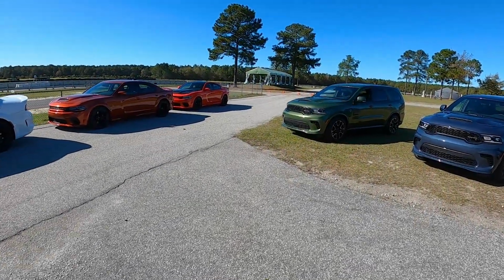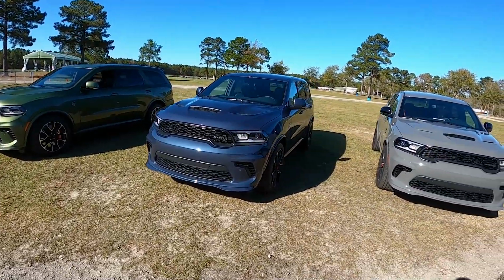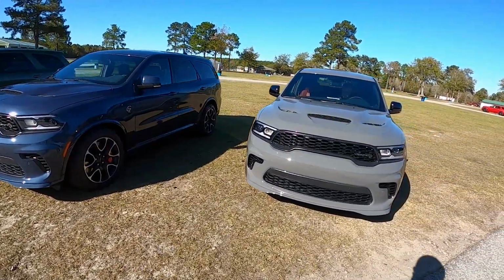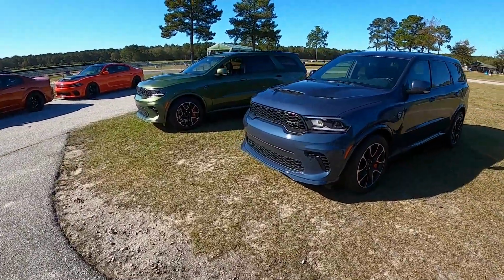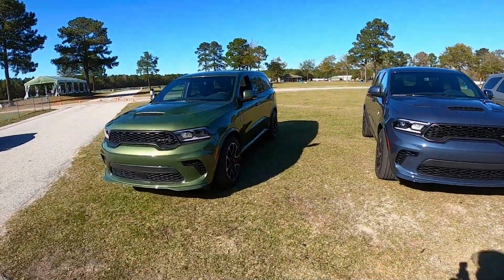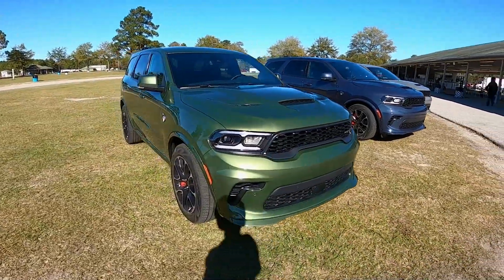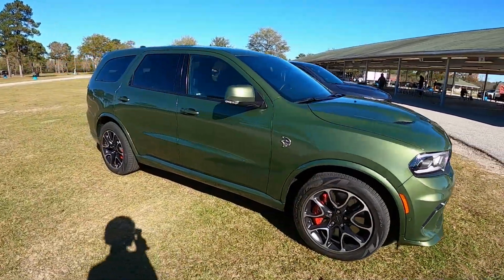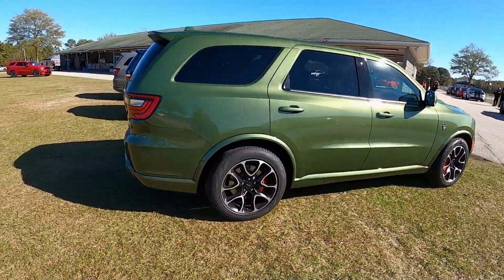Hellcat Durangos are nothing to sneeze at on a track either. Got it here in all sorts of colors. Dodge and SRT really did a neat job with these. We're thankful to get to have some time with them both on road and on track.